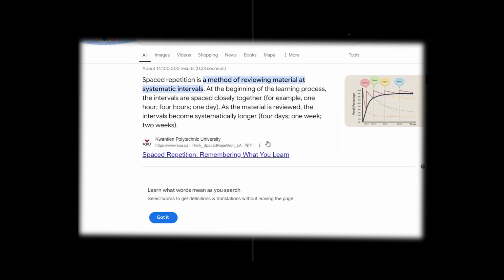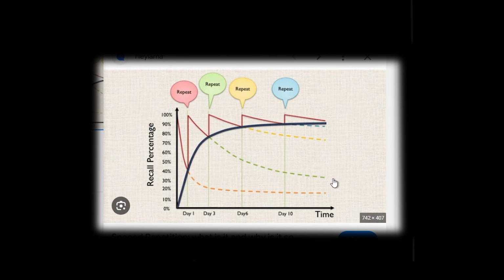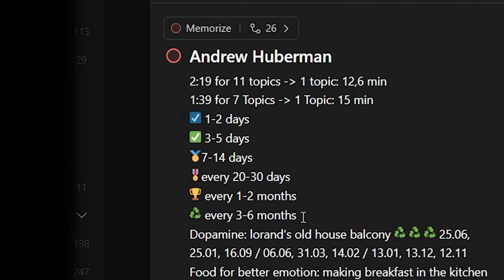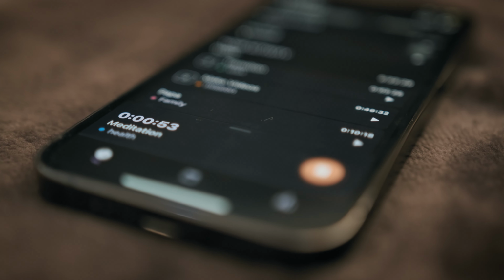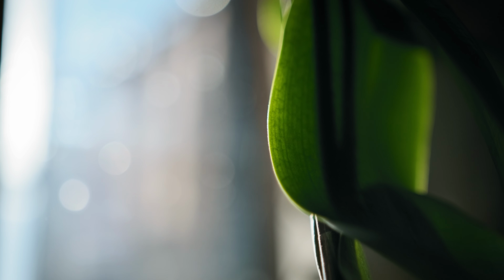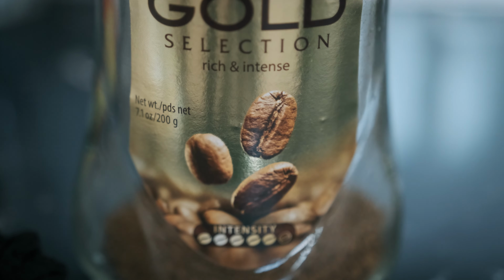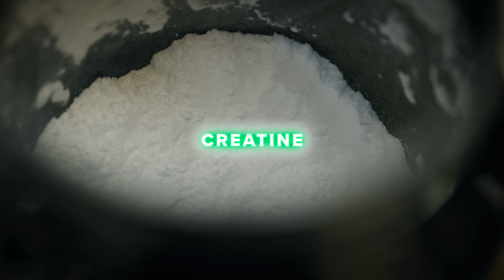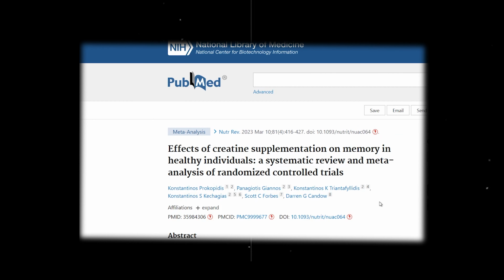Spaced repetition is also key. The forgetting curve shows that the more you review something, the less often you'll need to. I follow this system. Meditation is another tool for boosting cognition. Dr. Wendy Suzuki says just 13 minutes a day can do wonders. Then there is caffeine, great for raising epinephrine and keeping you alert. And let's not forget creatine monohydrate. Studies show it can boost memory by around 10%.